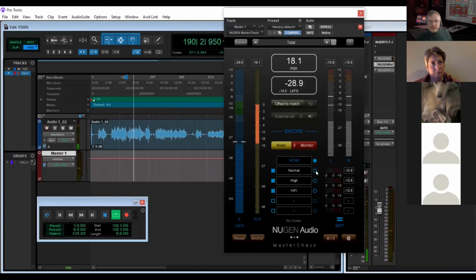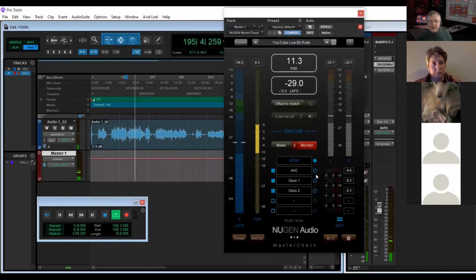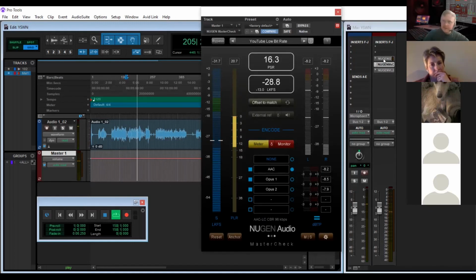I can also listen to how the audio is actually going to sound in terms of the audio quality. So if I go, say, YouTube low bitrate, I can actually listen to how my audio is going to sound if it's being played in bad quality on YouTube. There's all kinds of different ways that I can hear my audio within MasterCheck. And like I say, that is specifically geared towards mastering audio for streaming.